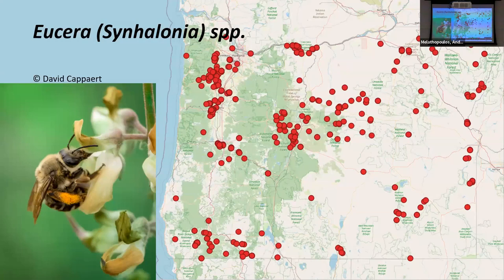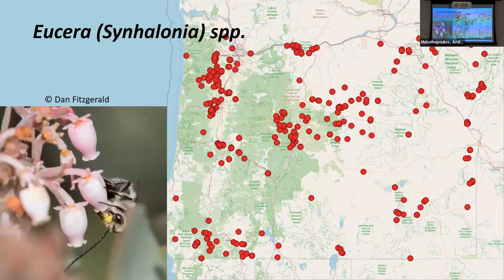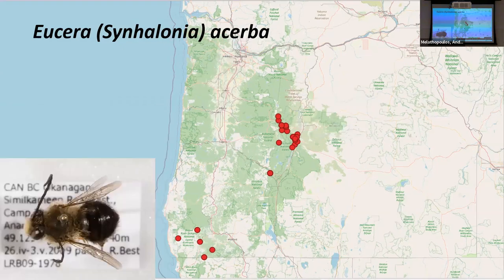But here's all of our Eucera data that was generated by Ellen Wetrous. So this is pretty cool. So Eucera and this subgenus Synhalonia, which are spring longhorn bees, a female pictured here by David Cappaert, and a male pictured here by Dan Fitzgerald. And you can see these really long antennae. Now Ellen managed to identify over 900 Eucera specimens for us, including dissecting the male apical bits in order to identify them to species. And this is what we found.